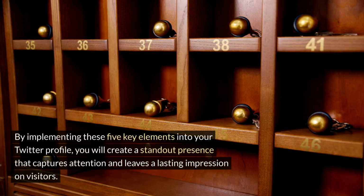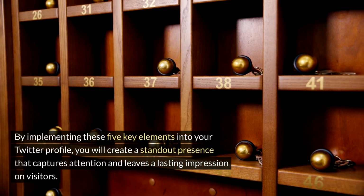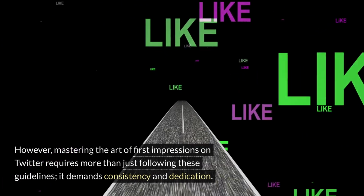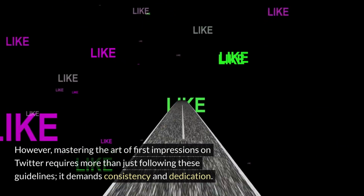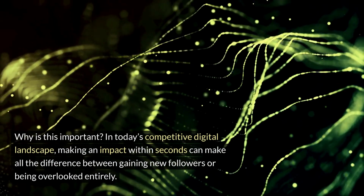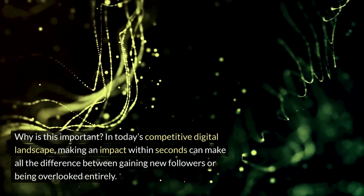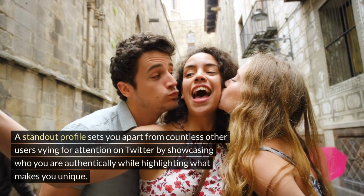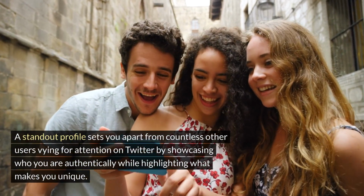By implementing these 5 key elements into your Twitter profile, you will create a standout presence that captures attention and leaves a lasting impression on visitors. However, mastering the art of first impressions on Twitter requires more than just following these guidelines. It demands consistency and dedication. Why is this important? In today's competitive digital landscape, making an impact within seconds can make all the difference between gaining new followers or being overlooked entirely. A standout profile sets you apart from countless other users vying for attention on Twitter by showcasing who you are authentically while highlighting what makes you unique.